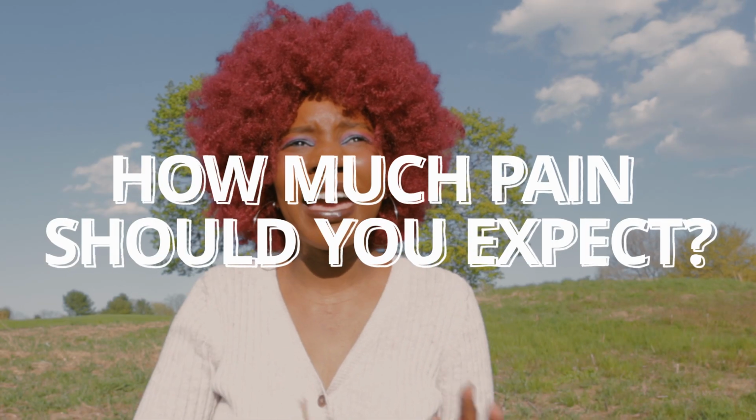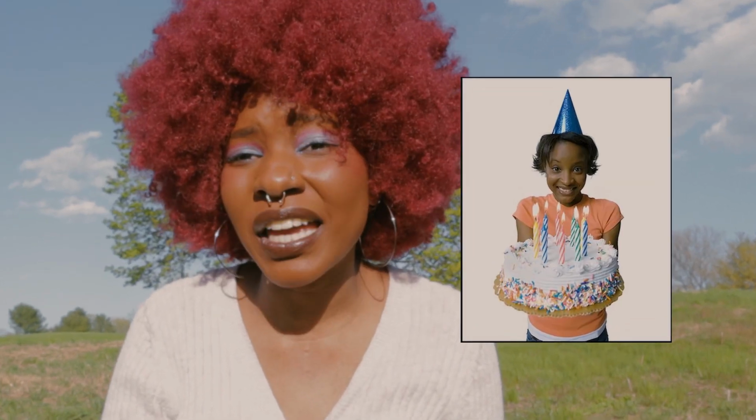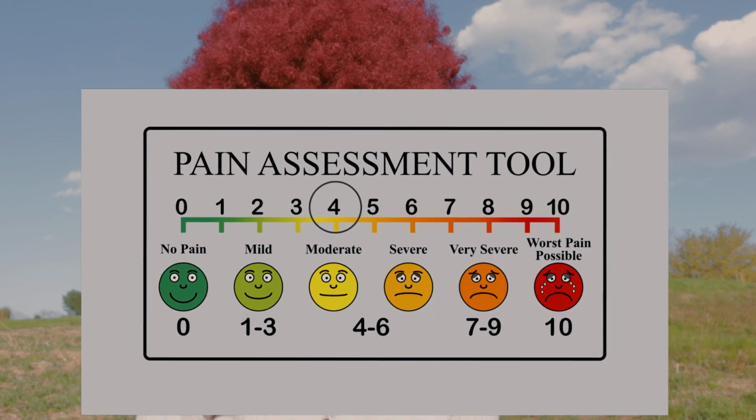In terms of pain, this piercing is a piece of cake. You know, like when someone pinches you really hard and it just stings? That's almost how it felt. It's not the most painful piercing out there, I'll tell you that. I would rate this piercing maybe a 4.5 out of 10.